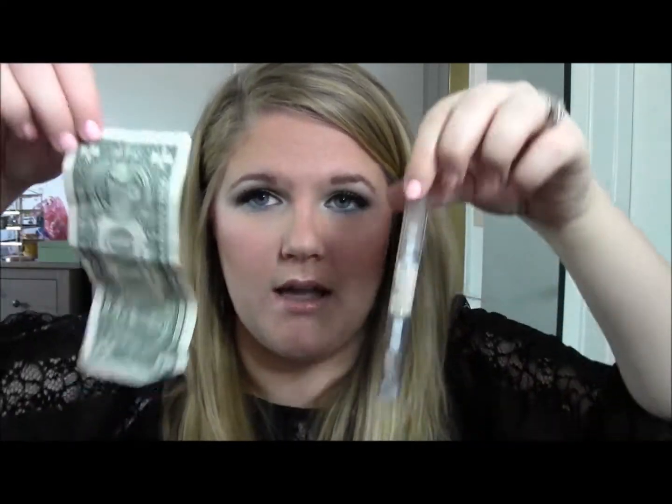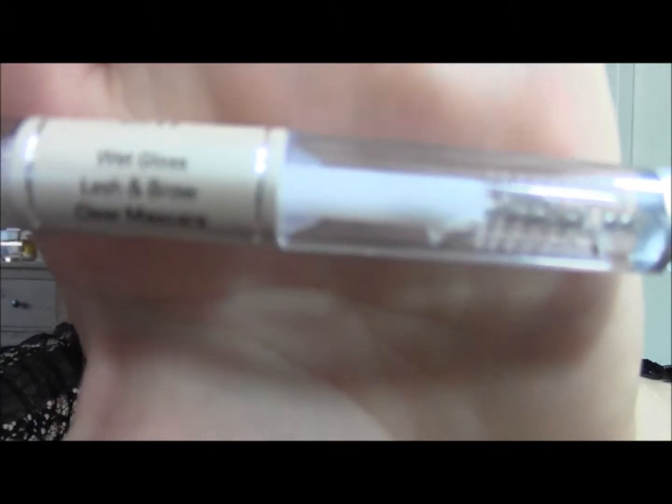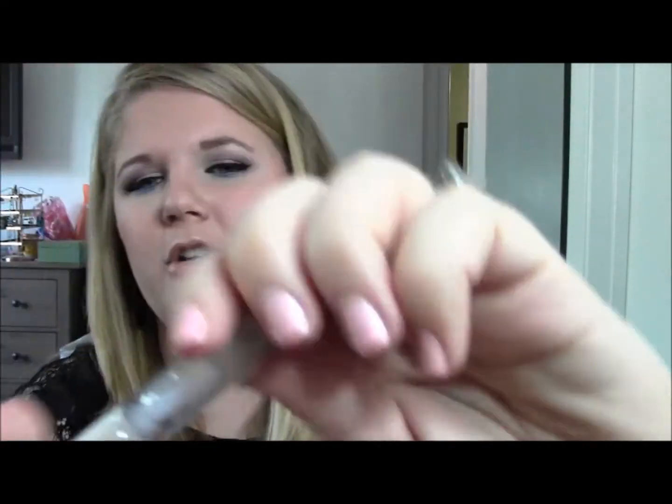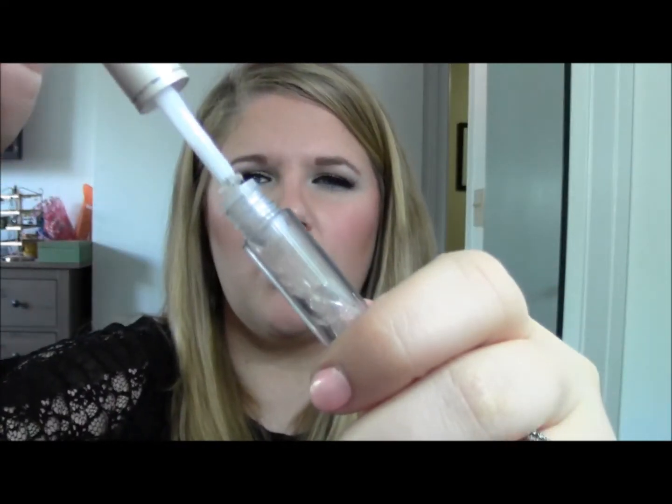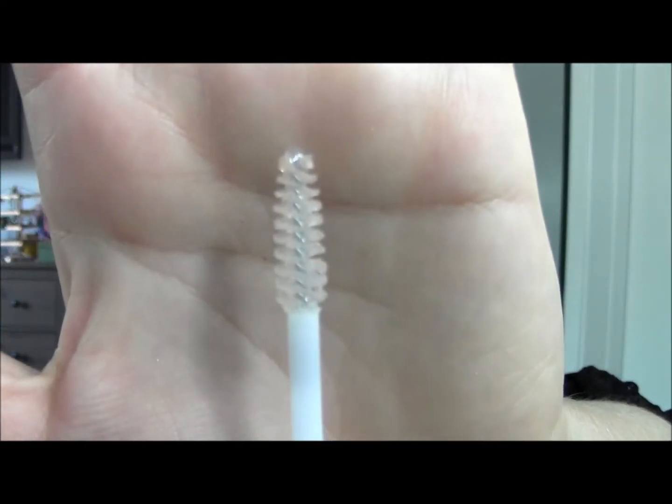Another eye product that you can buy for $1 is this e.l.f. Wet Gloss Lash and Brow Clear Mascara. Now, I have curly hair naturally, and I have eyebrows that are just as crazy. I have to wax them, I cut them, and then when I fill in my eyebrows at the end of the day, I also have to put a little bit of this bad boy. It's a clear gel, and you can see it's kind of brown from my powder. All you do is pull it out of the wand, and it's a little brush like this, and you just comb it into your eyebrows, and it helps hold them in place. It's kind of like hairspray for your eyebrows, and that's another e.l.f. product I really like.